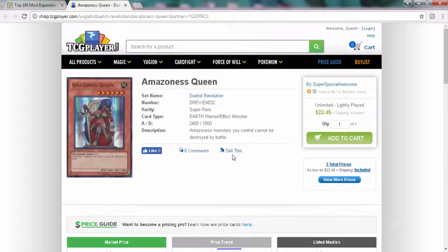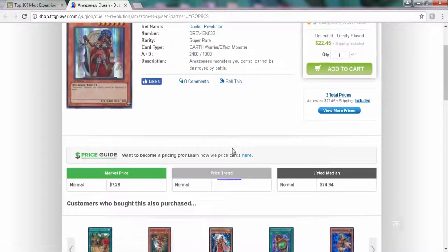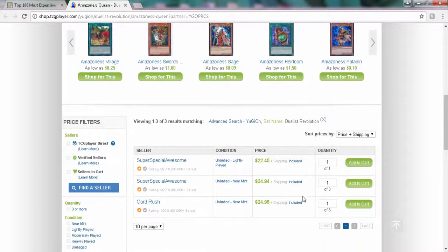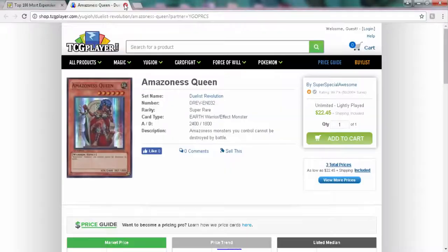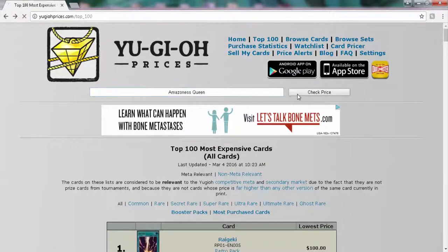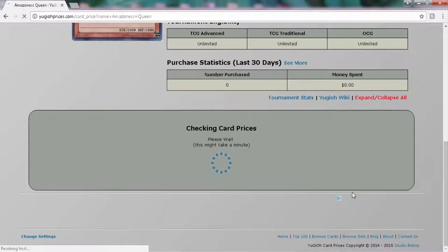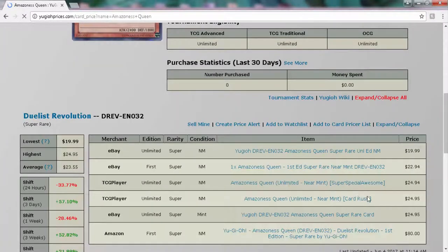It seems like somebody just went and bought them out and raised the price. Like I said, I haven't seen anybody else talk about them, so that makes me think somebody did buy them out. As you can see, the normal price is $7, and it was still a decent super rare. But $22, and that's for a light play. The near mints are $25, and if we go to eBay, that's $20.